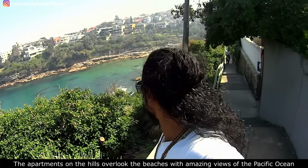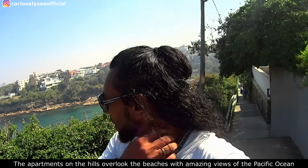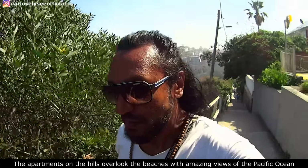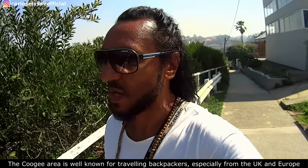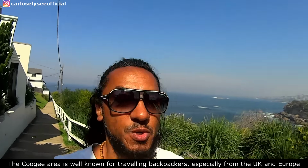And as you can tell, I'm about to walk up and down, so getting a little bit of a sweat up, even though it's nice and warm anyway. But one thing that you will notice here, guys, or hear a lot of, is a lot of different accents as you're walking around. Coogee, because of the proximity to the city, which isn't far, and the airport, which isn't far, a lot of backpackers stay here as well. So you find a lot of British, I just heard French going past me, a lot of British accents. So it is a place that's well known and well liked by British backpackers.